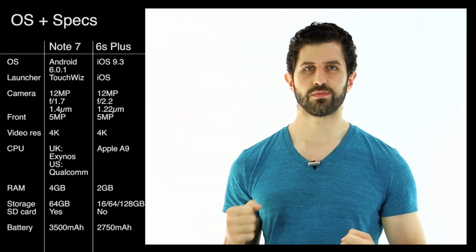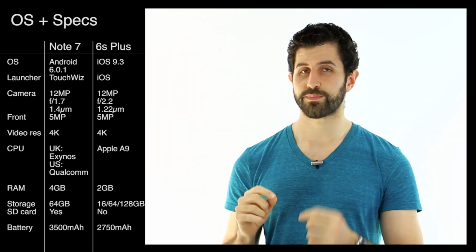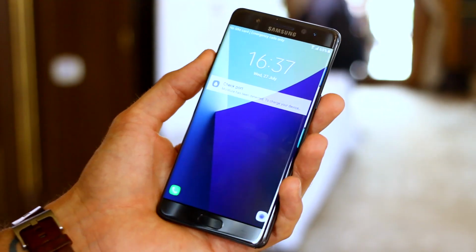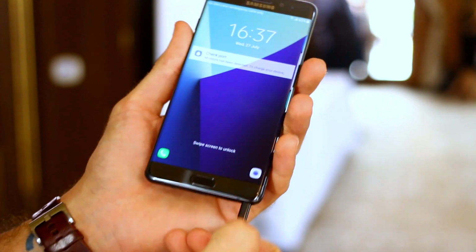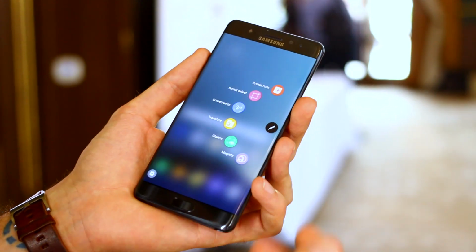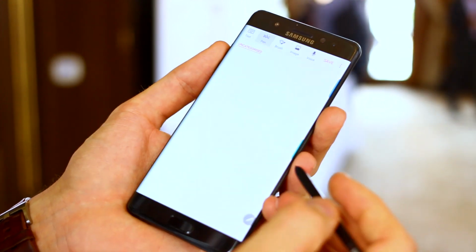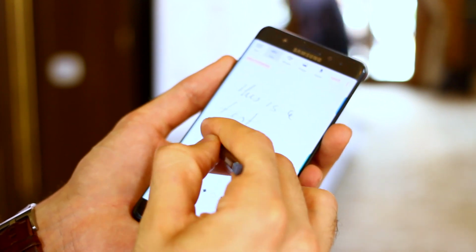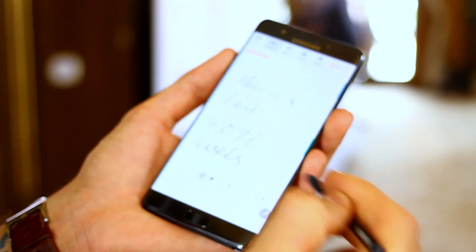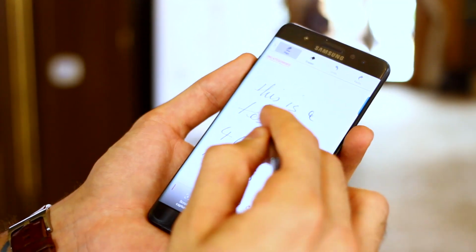You've got it in a lot of different varieties, and this variant is probably my favorite today in one respect, and that's the S Pen. This version of TouchWiz, Samsung's overlay, supports the 1496 levels of pressure sensitivity and has a whole suite of applications that take advantage of that very cool feature of the Note 7. As far as other key differences go, they've got great app support across both, so you're not really going to be wanting. It really is going to come down to what ecosystem you are most sold into.